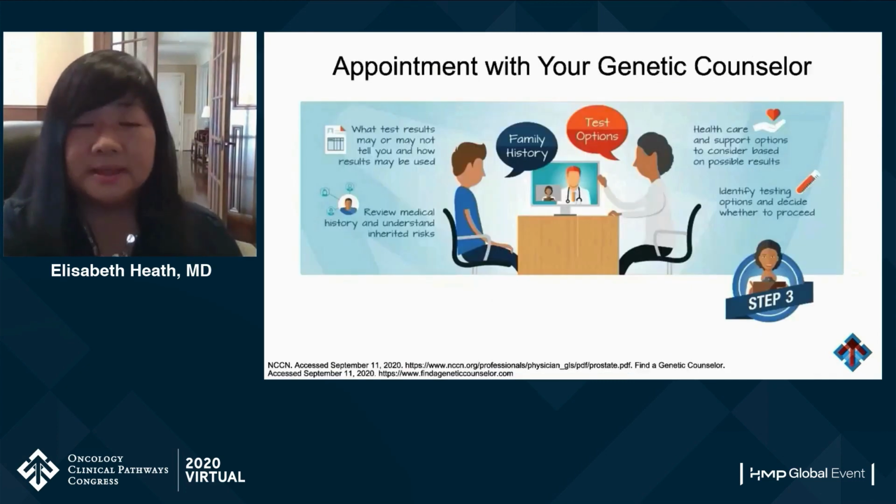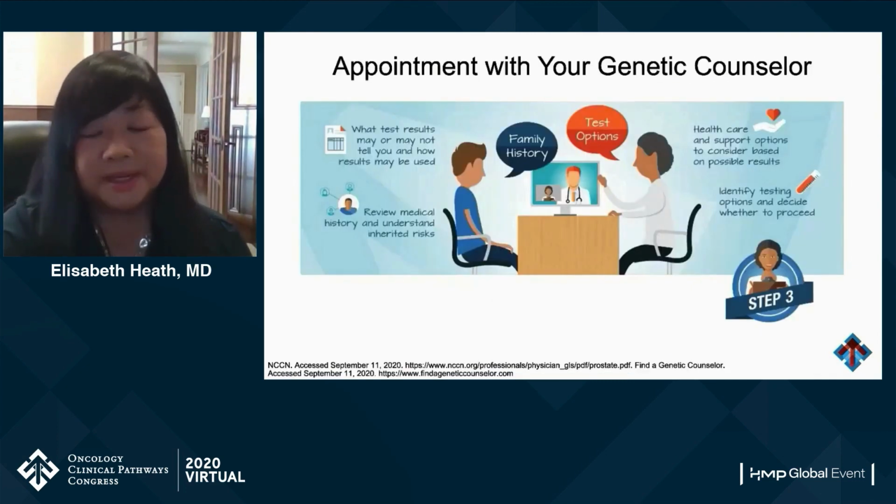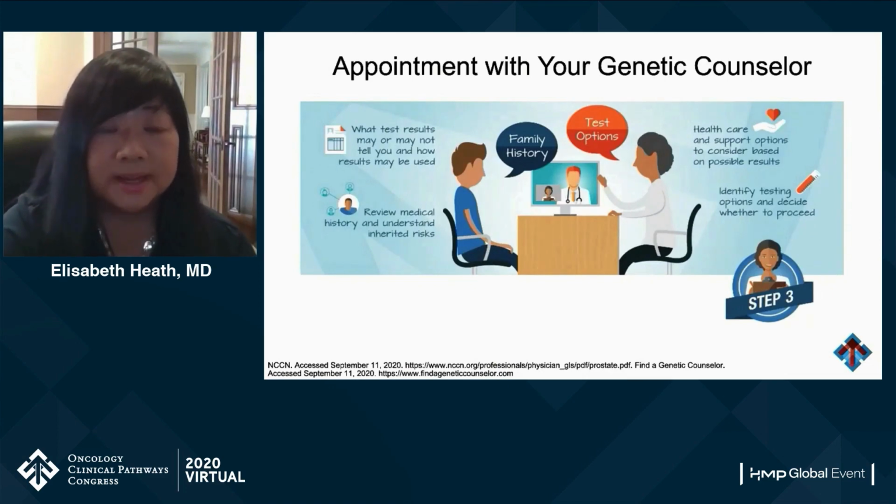So that means when you're seeing this locally advanced patient, you're thinking about sending this patient to see a genetic counselor. Most of us in practice work with a terrific genetic counselor or genetic counseling team, but if you don't, there are options for you to be able to navigate this landscape. And I highly encourage you to think about this, as this is now very important, especially as we think about disease in the later stages.